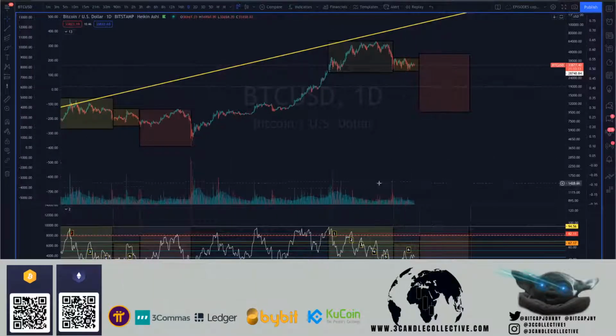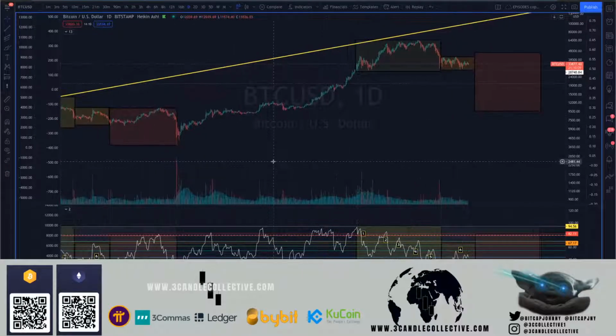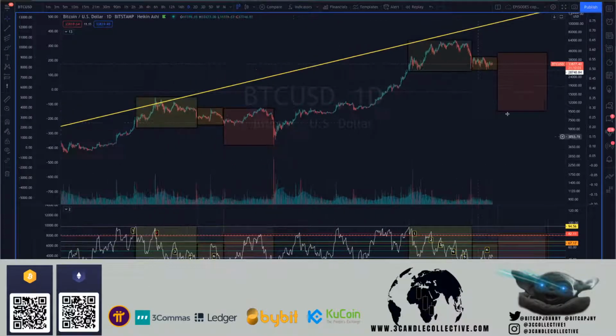But just from experience, typically my TA is not wrong. I'm just a bit too over ambitious, and sometimes things play out a bit later than I had been expecting, or earlier. So again, right now we're in this consolidation range, the same thing that we saw back in 2019, and it looks like we're seeing something pretty similar here.